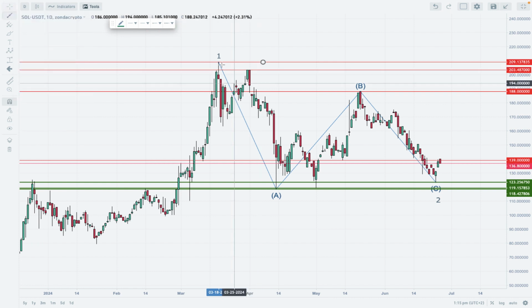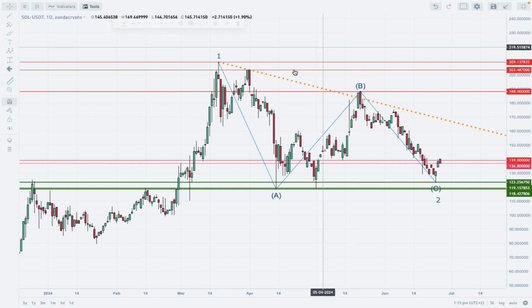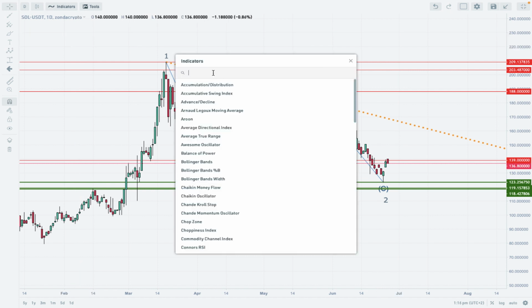Moreover, what do we have here is the trend line, and if we apply the trend line somewhere here, then we can see that the market is still trading below the trend line. Because of this, the dashed line here is the trend line, and we need a breakout above the trend line to confirm ABC correction completion. We need a breakout above 139 and a daily candle close above this level to confirm the ABC completion, and the minor other confirmations that would eventually confirm our situation with Solana completing the running flat correction.